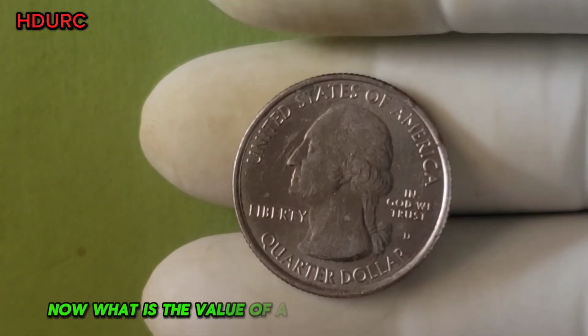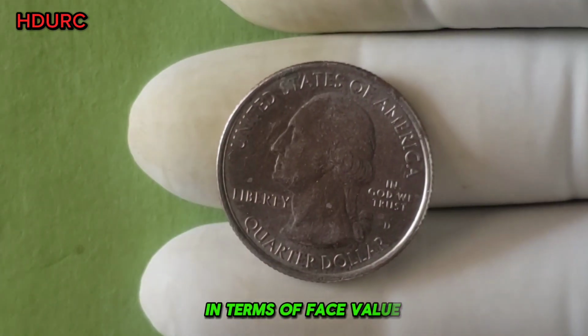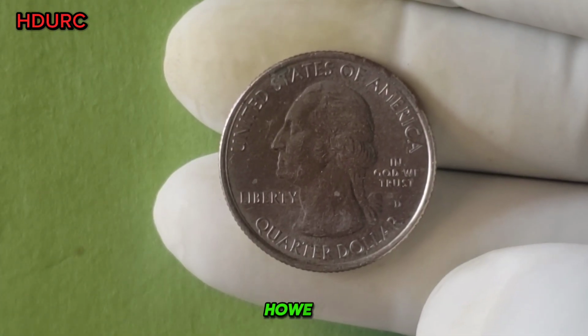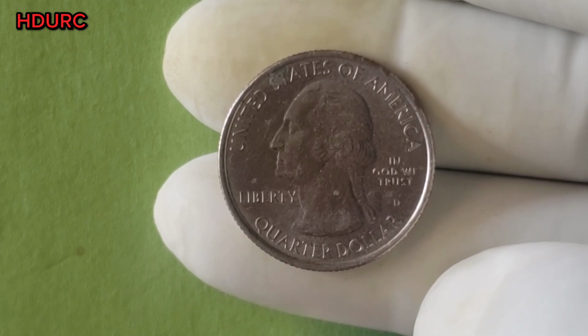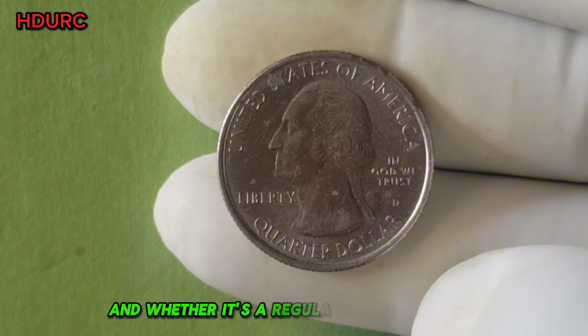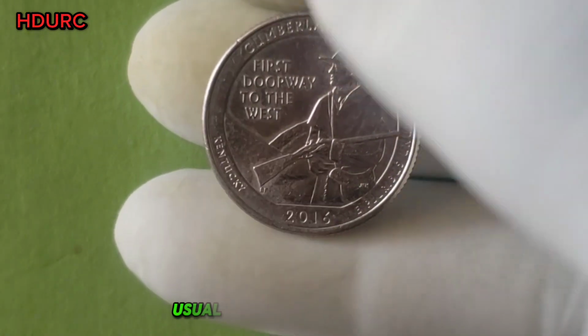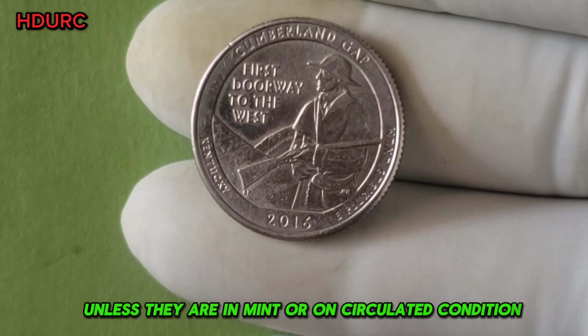Now, what is the value of a 2016 quarter? In terms of face value, it's worth 25 cents, of course. However, for collectors, the value can vary depending on the condition, the mint mark, and whether it's a regular or proof version. Circulated quarters from 2016 usually hold their face value unless they are in mint or uncirculated condition.